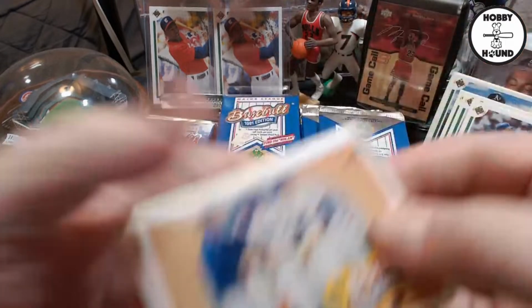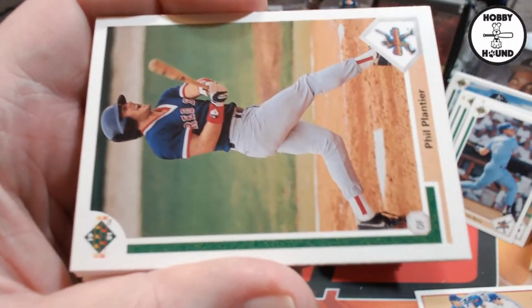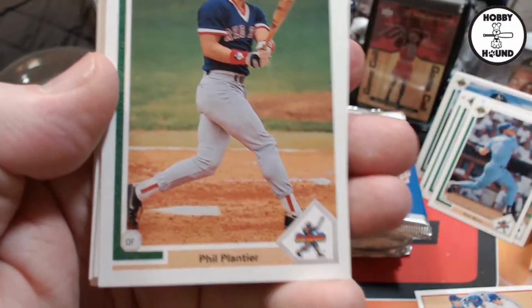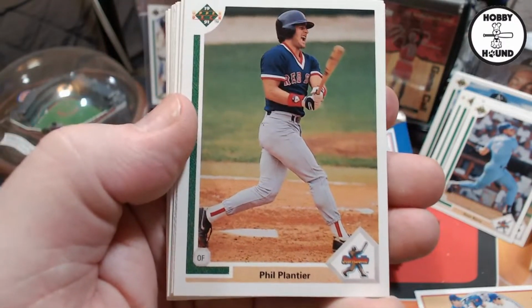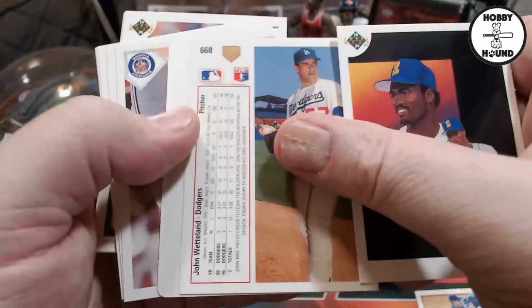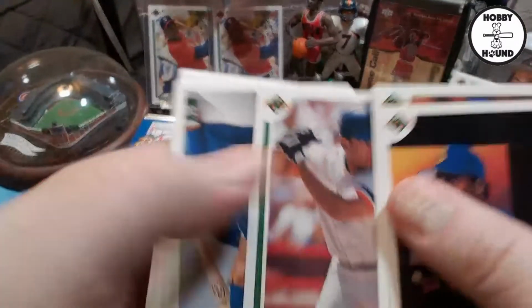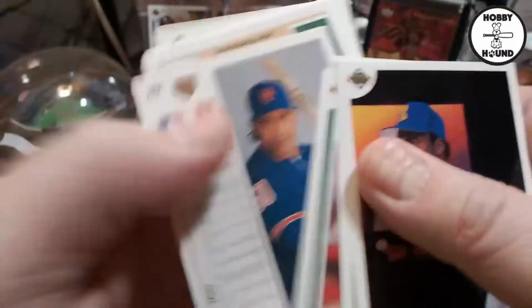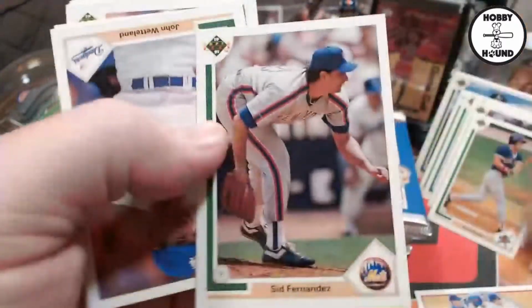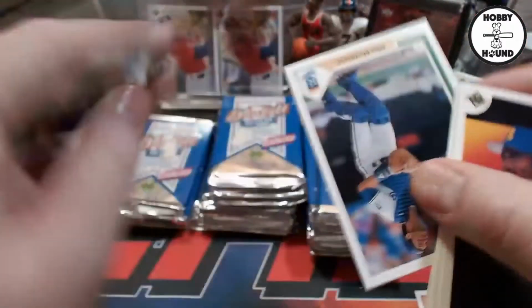What's going on, Xavier? All right, number 2 on the Baseball Heroes Mets uniforms. We've got now Texas and New York. Phil Plantier. Remember when that card was top load worthy? Sean Wetland. Another Tigers, followed by a Cecil in a Tigers uniform. El Cid. That's the second Wetland. So we've got 2 of those. So gotta love that collation. Shout out to Steve and him calling that out as it is.